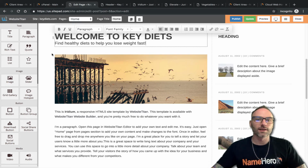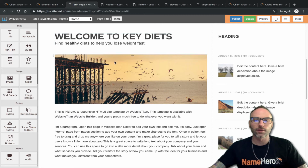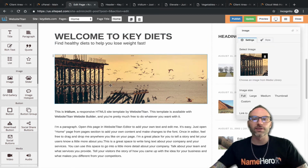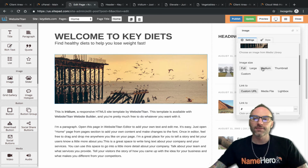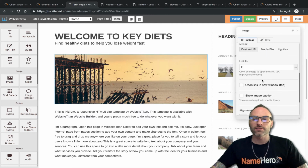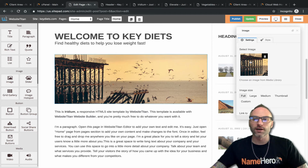So another tagline, just something about what the website is about. We have an image here, and you can see this is predefined from the media library. And this was kind of assuming that we were going to use this for like a photo website, but you can basically upload any picture that you want inside of here.